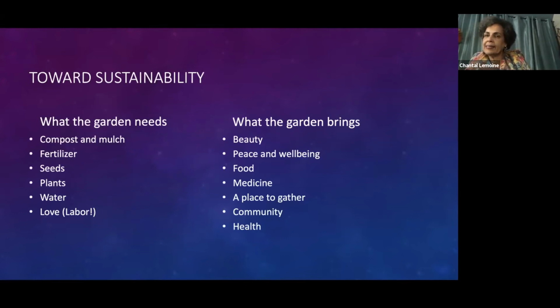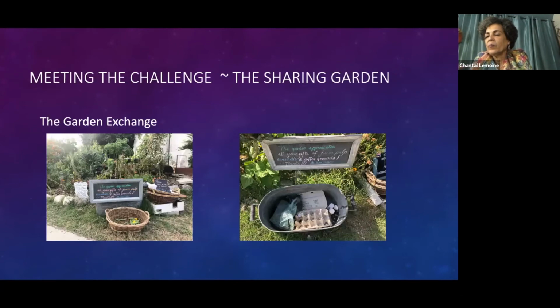The garden is really also my journey to sustainability and to living a more conscious life. So I am really trying to decrease the outside financial imports to the garden. And so this is my efforts towards sustainability, what the garden needs and what the garden brings to me. The garden needs a lot of compost and fertilizer, seeds, plants, water, and a lot of labor. But in turn, what it has brought is so much more than the input that it's immeasurable.